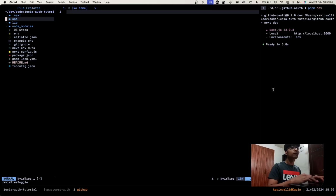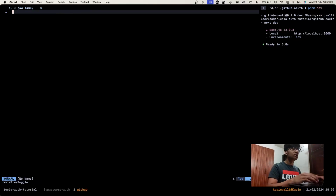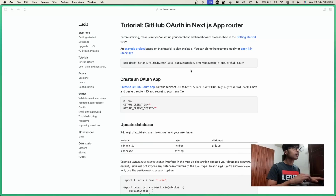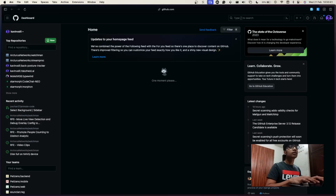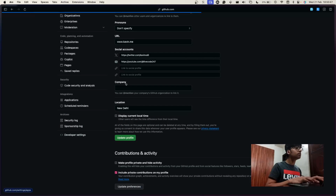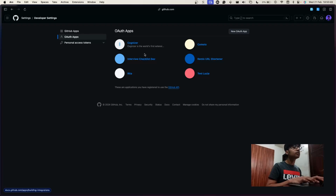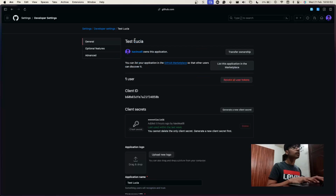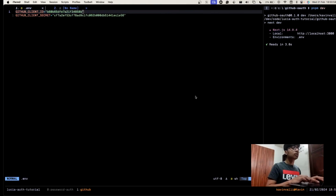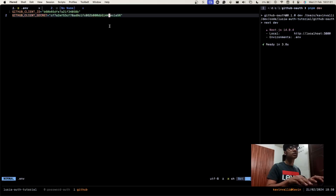Basically, I just downloaded the example, installed the dependencies, went to GitHub, created an application and generated this GitHub client ID and client secret. Actually, let me just tell you how I did that too. I just went to github.com, went into settings, developer settings, OAuth apps. I created an app called Test Lucia, and then it just created a client ID. I had to generate a client secret and then copy it over to this. I'll remove this later, so don't try using this. You won't be able to. But yeah, that's about it for the setup.